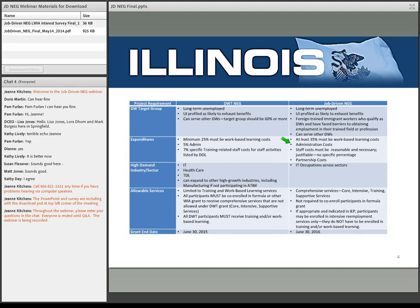And that could be because you have extensive OJTs that you're using. It could be that you're using customized training. But give that some serious thought as far as having a significant level of work-based learning.